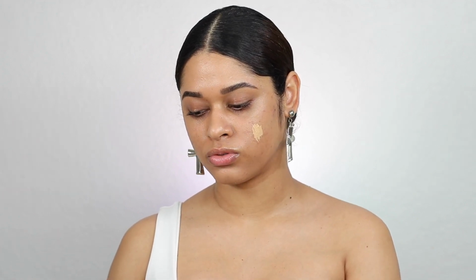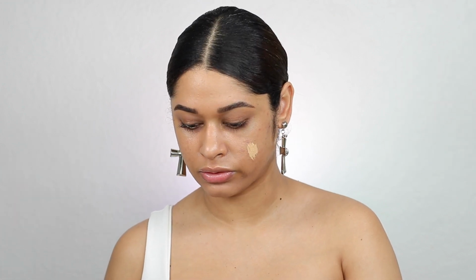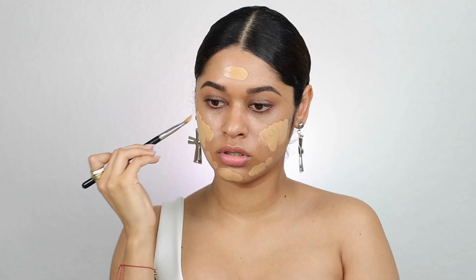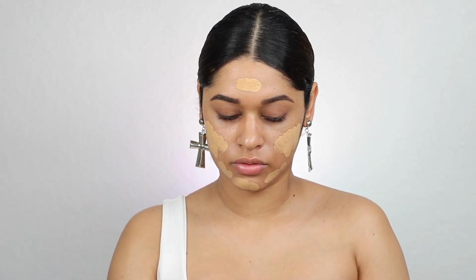So all I'm going to say is go darker. If you're buying this foundation, go darker, because you can line it up with a foundation lightener rather than go too light. Yeah, this foundation isn't for me, girl. I'm going to be looking Casper white if I do this. This is definitely not the foundation shade that I use, but I'm going to have to do something later.